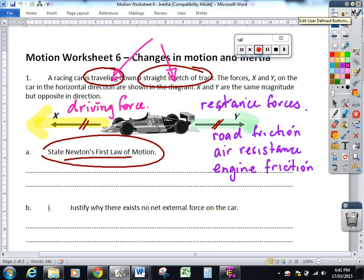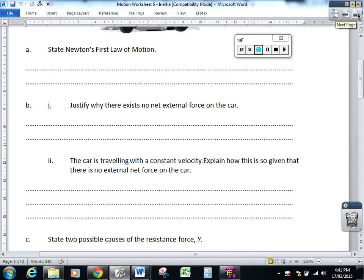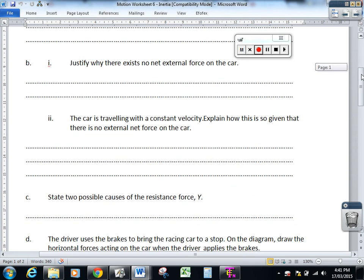Okay? So the next question underneath says, justify why there exists no net external force. That's simple enough, because they cancel each other out and the car is travelling at a constant velocity. This is given that there are no external forces. So I've just explained that according to the law of inertia, it will continue to go on the path that it was always on, which is a straight path at a constant velocity.